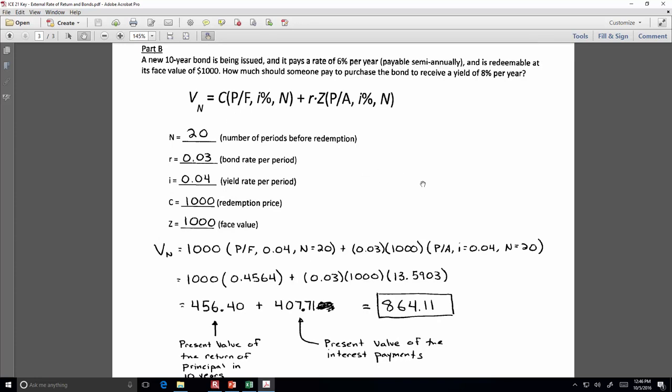All right, so some of the key things to look out for when you're working with bonds is how many periods per year are there? Oftentimes there are four per year if it's quarterly, but this one was semi-annually, which means there's two periods per year. So always be on the lookout for the fact that interest rates most commonly are quoted on an annual basis, but you may need to calculate the interest rate per period if the bond is paying out more than once per year. And this bond is, it's paying out twice per year, which is why N is 20, because there are 10 years, two periods per year, that gives us 20 total periods until redemption.